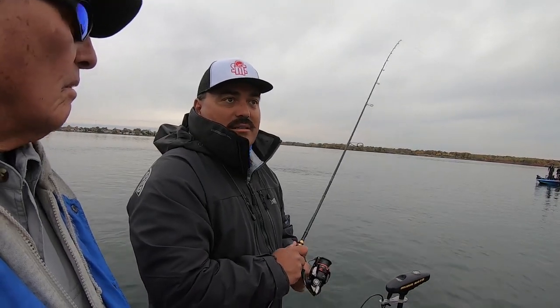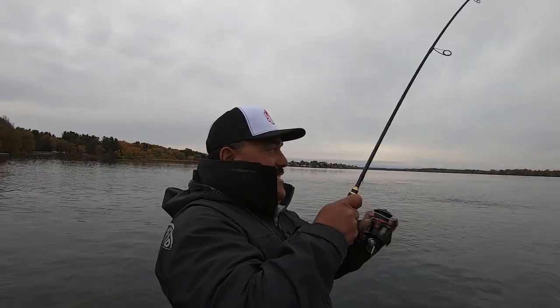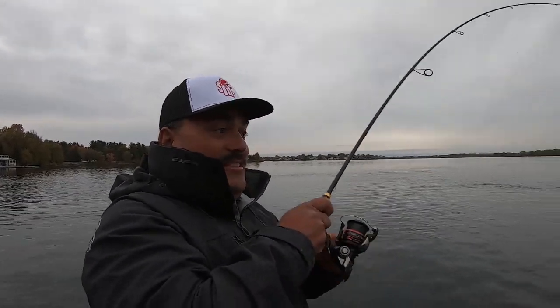We gotta run up to that other spot because it's gangbusters. I want it. You got one? He's got one. Got another one. It's the third cast. He didn't catch one in the second cast.